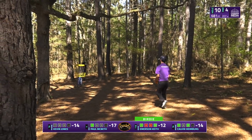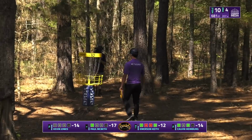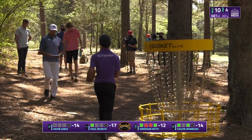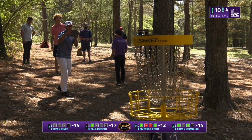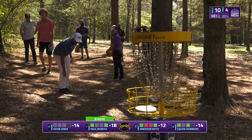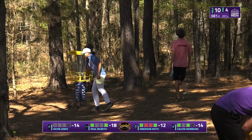Yeah, that's a birdie for Emmerson. That's a bounce back. And this is a hole that does not get birdied very often. Very challenging hole, and a phenomenal birdie to get. 2 very specific shots. And Paul looking to continue his move here after some fortunate things on that upshot, still able to get his birdie.